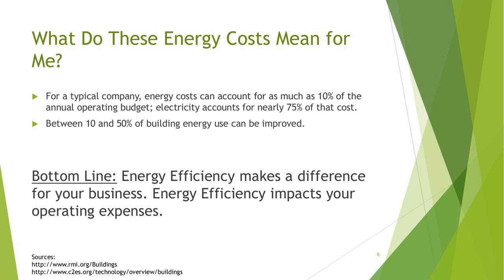So what do these energy costs mean for me? For a typical company, energy costs can account for as much as 10% of your annual operating budget, and electricity accounts for nearly 75% of that cost. Also, between 10 and 50% of building energy use can be improved. We as companies, we as business owners, we as business partners can find ways of improving our building energy. So the bottom line, energy efficiency makes a difference for your business. It impacts your operating expenses and allows you to better reduce your operating costs.